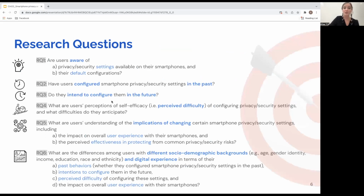In this study, we answered the following research questions. Are users aware of privacy and security settings available on their smartphones and their default configurations? Have users configured smartphone privacy and security settings in the past, and do they intend to configure them in the future? What are users' perceptions of self-efficacy or perceived difficulty of configuring privacy and security settings, and what difficulties do they anticipate? What are users' understanding of the implications of changing smartphone privacy and security settings, including the impact on overall user experience with the smartphones and the perceived effectiveness in protecting from common privacy and security risks?